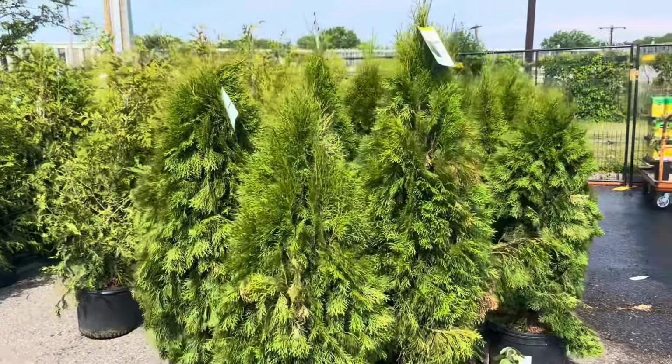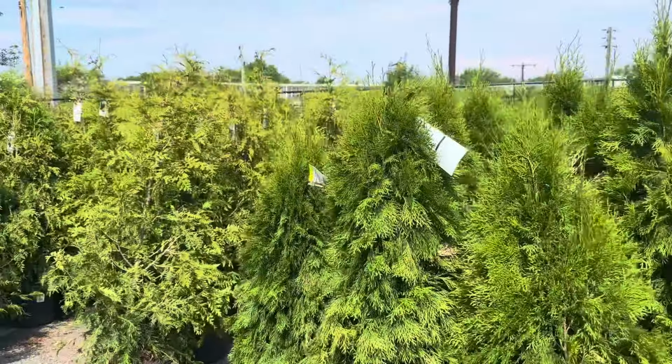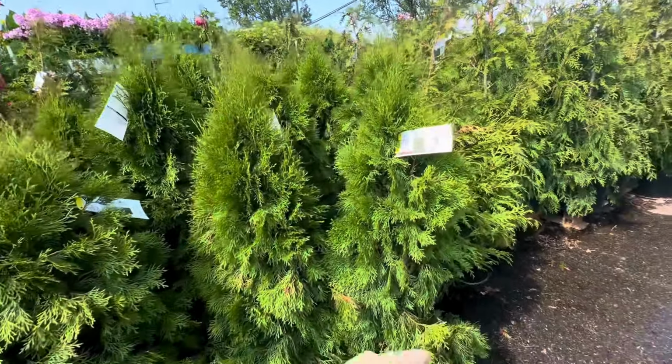Lots of beautiful evergreens and privacy shrubs in stock as well. Quite a few to choose from. And Home Depot Garden Center does have a 10% discount on number 7 size container with a purchase of 20 or more. Let's take a look at what these beautiful green stunners are.